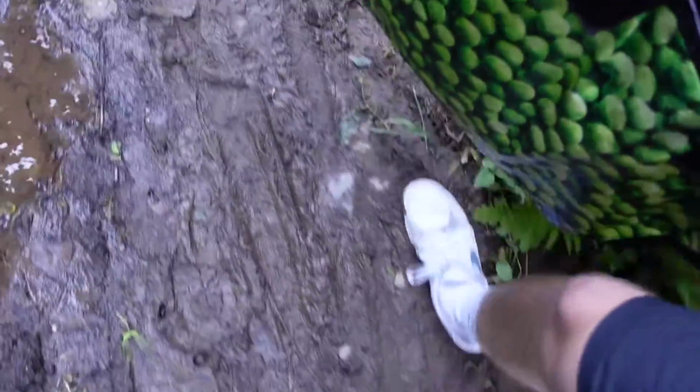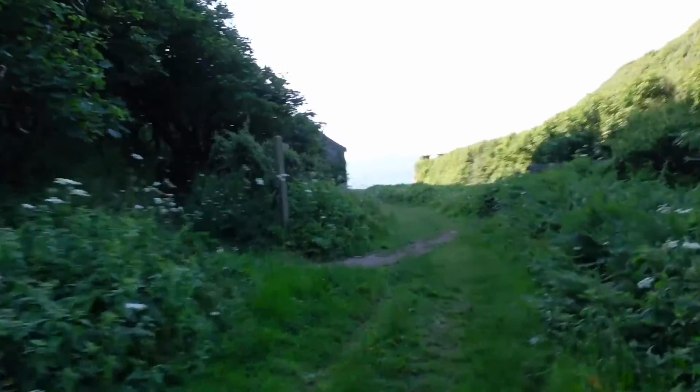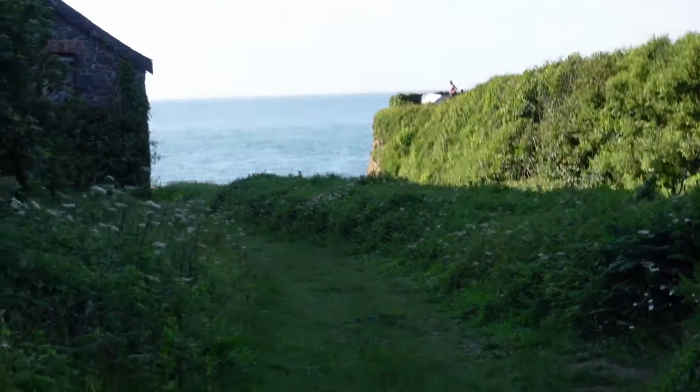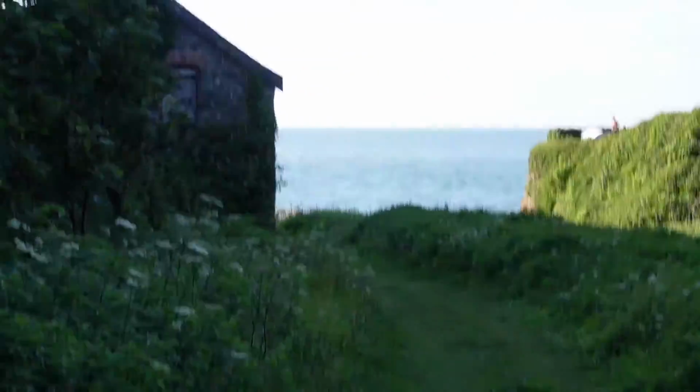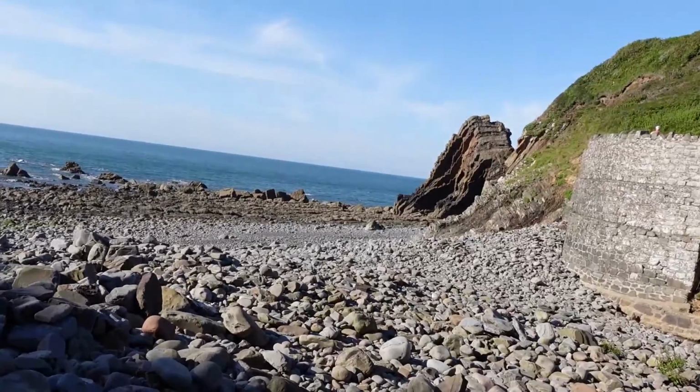Very boggy. And these shoes. No. I'd rather not get them wet. Oh, spoke too soon. Lovely. How's that for a rocky beach? Fuck.